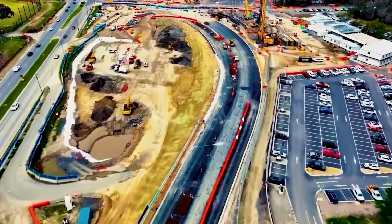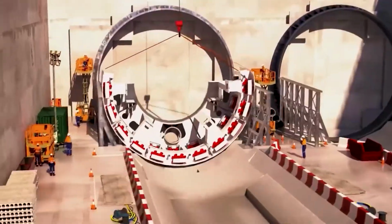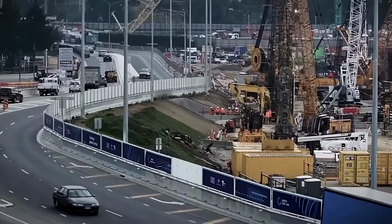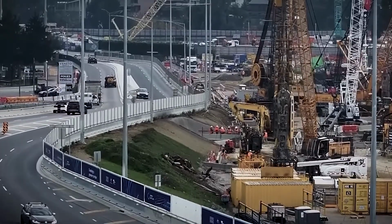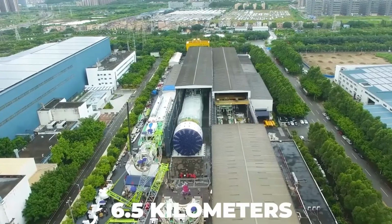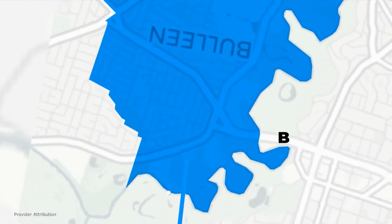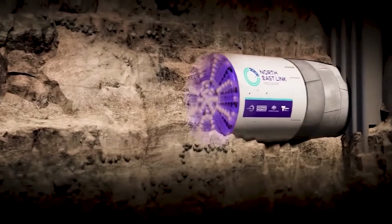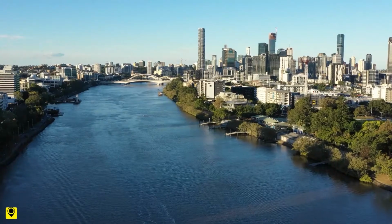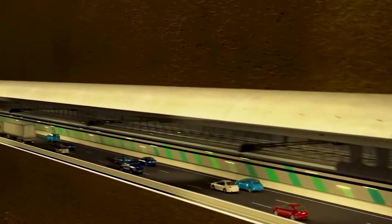Melbourne's Northeast Link is set to redefine the city's transport network with a staggering $26 billion investment. This massive project, the largest and most expensive road development in Victoria's history, involves constructing 6.5 kilometers of twin road tunnels, starting from Watsonia in the north and stretching to Bulleen in the south. These tunnels will carve through ancient rock, travel beneath bustling neighborhoods, and even dive under the Yarra River, reaching depths equivalent to a 15-story building.